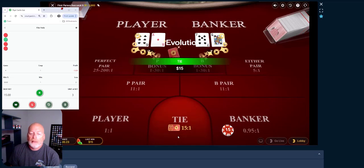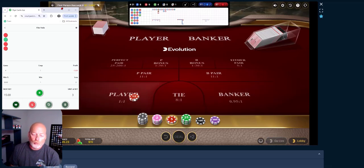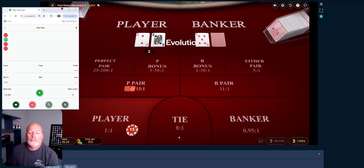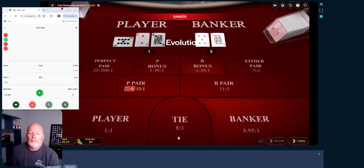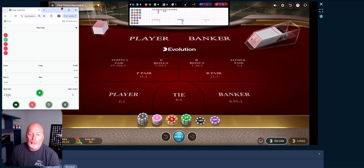7-7 tie. Now this is the tricky part where you have to pay attention, because now we went from next to a banker and now we're next to a player. So now we want our yes, but we're going to rebet, and I'm going to drag that over here to the player side because this is where we're looking for our yes. Did not get it. So now we're going to be going to a $25 bet and we're also looking for the banker.